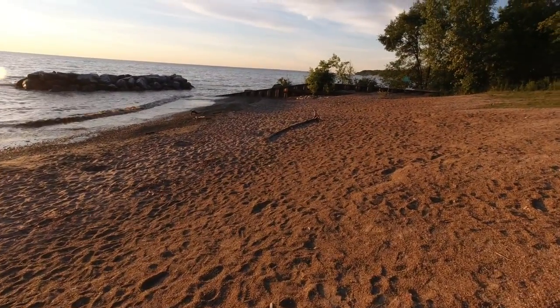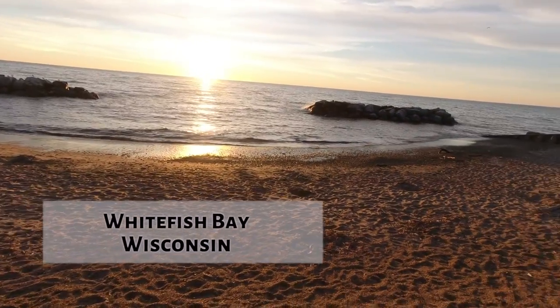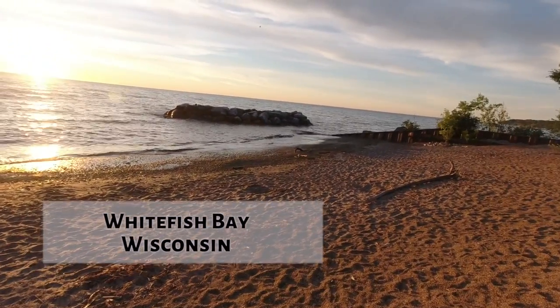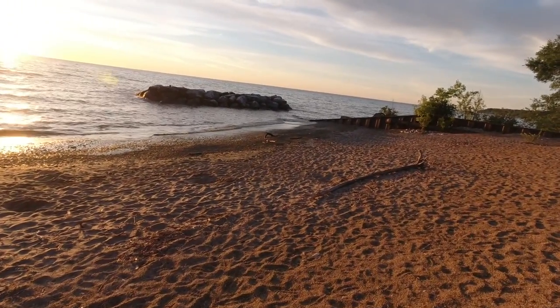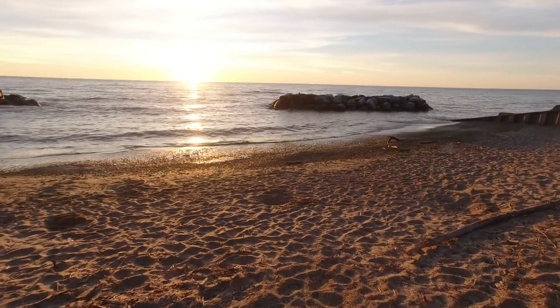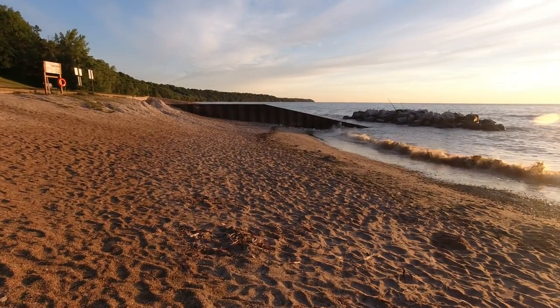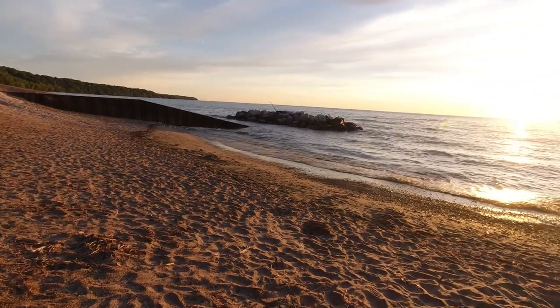Good morning, treasure finders. I am at one of my favorite stops on Lake Michigan. On the Wisconsin side, I'm at a park close to downtown called Claude. And I usually find some really good glass and rocks here. I'm gonna go up and over that break wall as well and look over there.